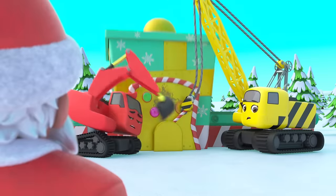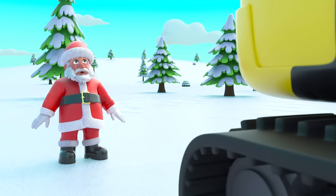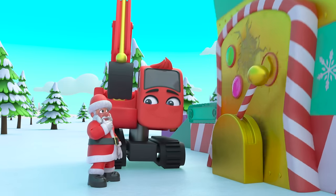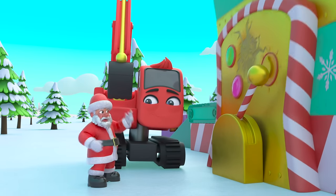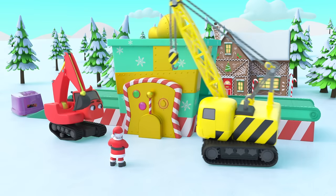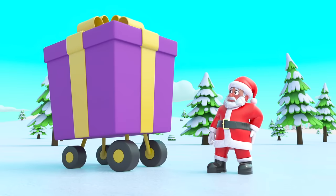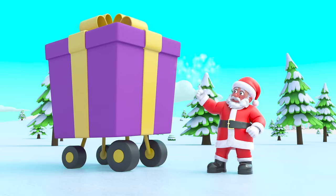But who's this? It's Santa! He can fix this mess! Santa snaps his fingers and... Phew, the machine is fixed! There's Mr. Rubble! He's still wrapped up!